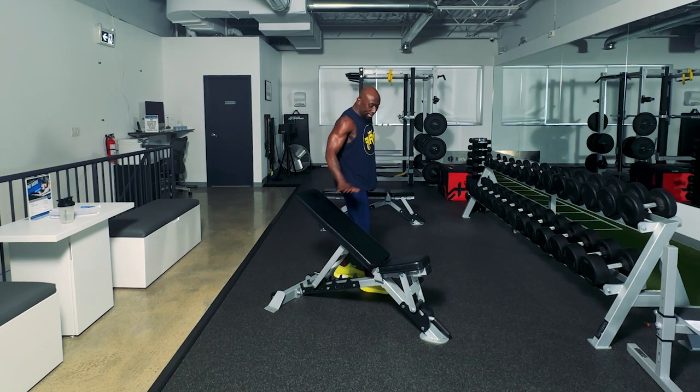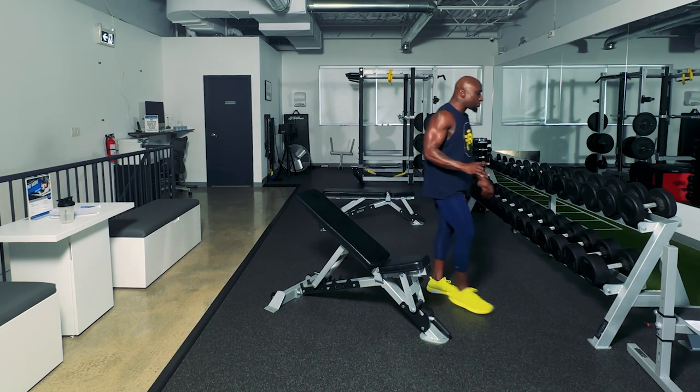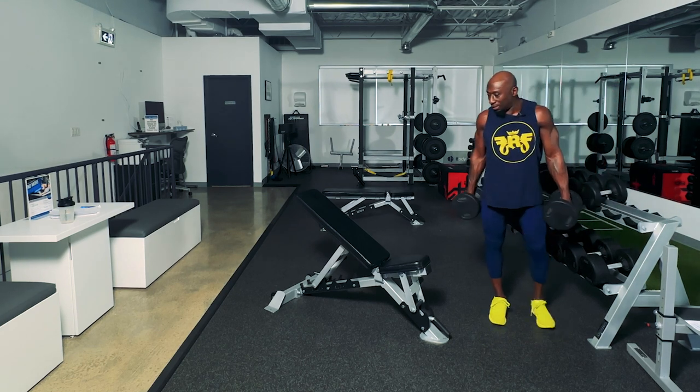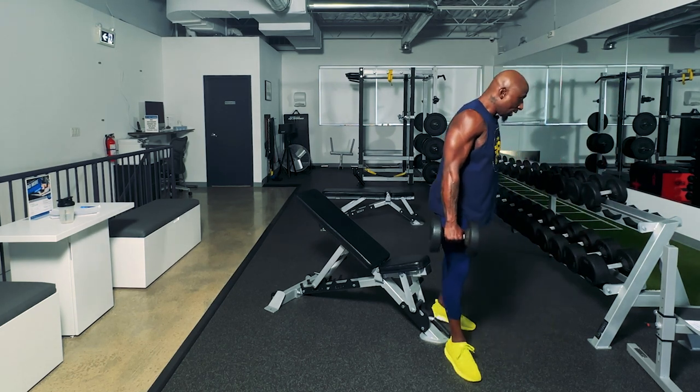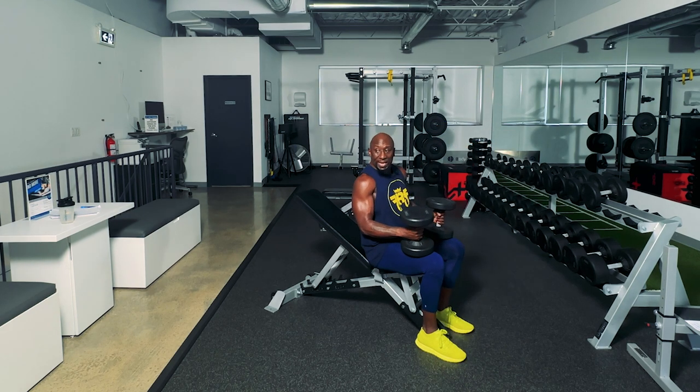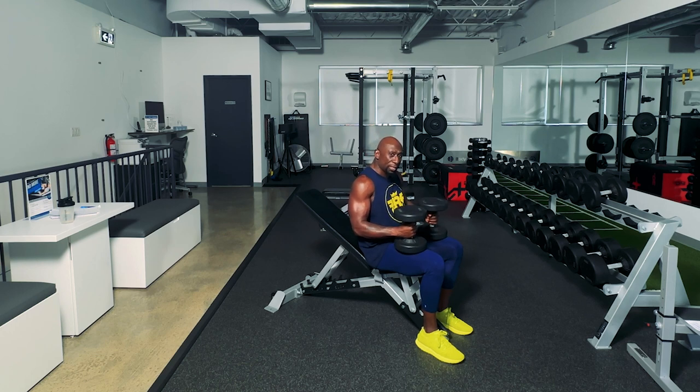I'm gonna start off with incline chest press, 6 reps, trying to go at a rate of 4 counts down. All right, are you guys ready? I'm ready. So I'm just picking up 35s for now. Now this incline is too high for me. It should be a little bit lower. You should be going a little bit lower on the incline, maybe 30 percent, but this is just what I have here.